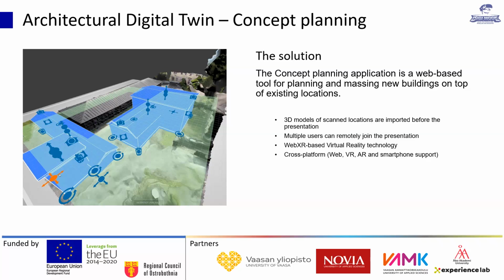This is the prototype we are building on. We are actually building it together with the architectural company. So we will have a prototype, we will test it, and we will make changes, like small iterations and sprints.